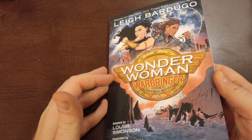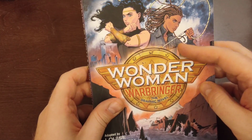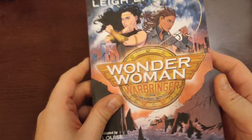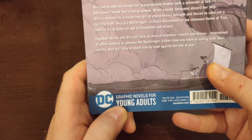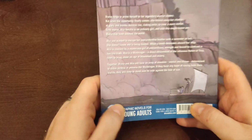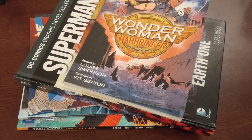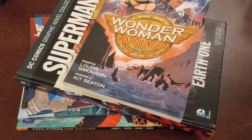I don't know much about this, other than that's our point of view character, so somehow she finds out she's an Amazon, or she ends up on Themyscira. It's probably not very clever, but it is the first and only DC graphic novels for young adults branded book that I have. So I guess it holds a special place because it's the only thing from this line that I've read. So there you have it. That's a haul of general DC Universe books from the dollar store, all at $5 a pop. This was a very successful trip because I got them all in one spot too.